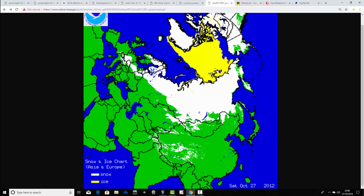We had this surge in snow cover, both into Scandinavia and also into eastern, northeastern, and even central parts of Europe. An absolute surge of snow cover. And then that continued through the closing days of October 2012. We get to the last day. You see most of Scandinavia is covered in snow. Much of northern Russia, in this western part of Russia, also covered with snow. That snow extending into the east of Europe.